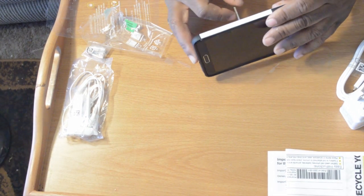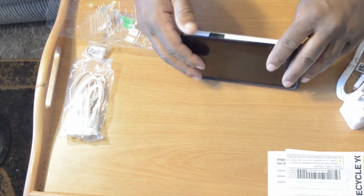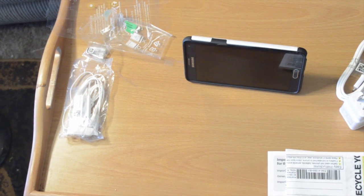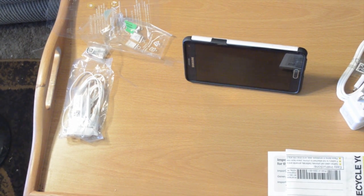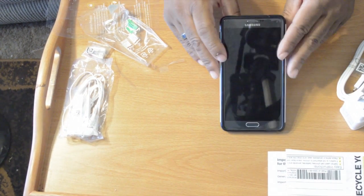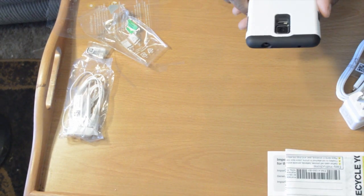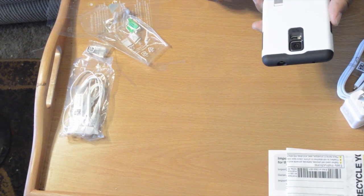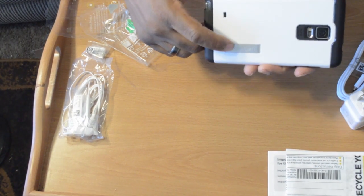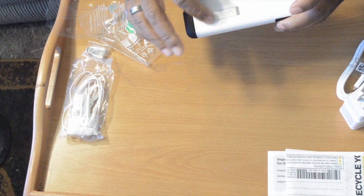Okay, so let's see if that's what they say is true. Well, I can say with the kickstand like this, it is pretty sturdy. That way is not going to work at all. Even after the phone is inside, this little clasp right here is very flimsy. Oh, there we go. I take that back. It does click in. I didn't have it clicked in.